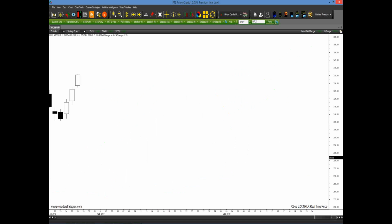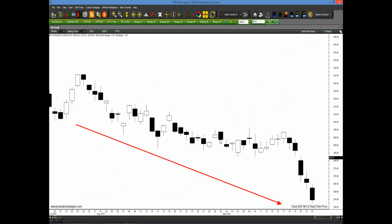Let's look at Netflix, an older chart in Netflix this last summer. Someone looking might say, well, Steve, we made a bottom here. There was some really good news and we started to bounce. I really like Netflix. I mean, look at the chart. It's been going up for so long. Well, what happened after that?